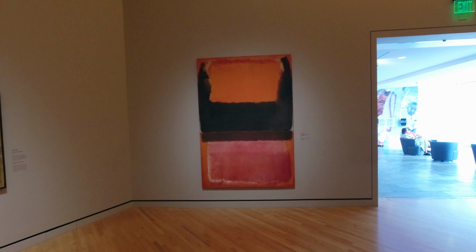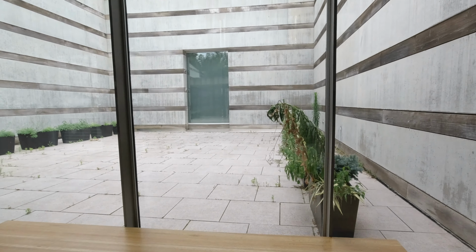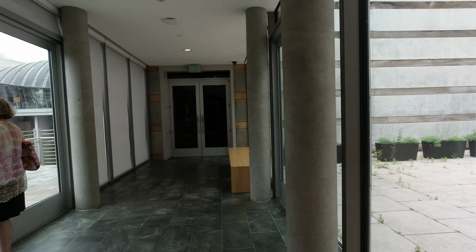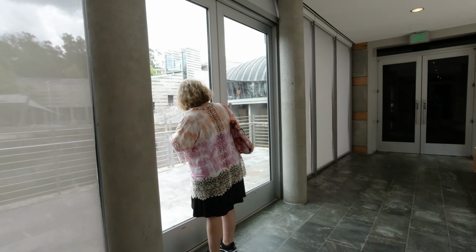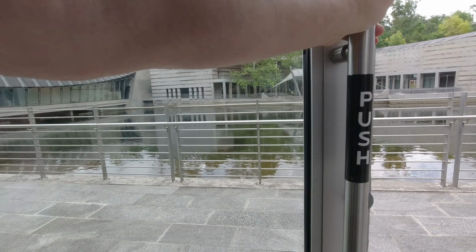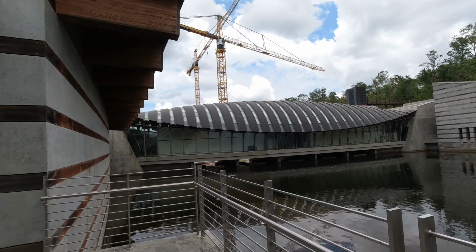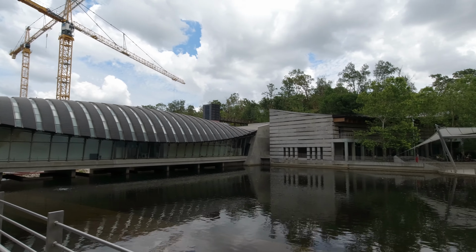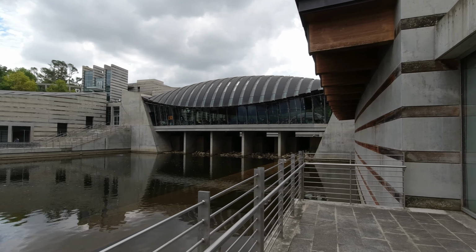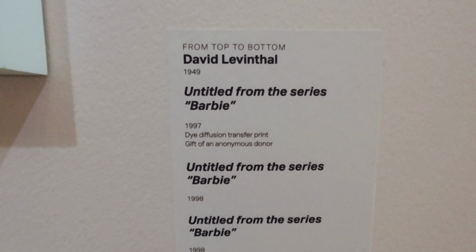That's a Rothko. That's a restaurant over there. Tina and I had lunch there, but more on that later. And here's another more expressive way to represent the landscape. Does this style apply at all to a photographer's craft?